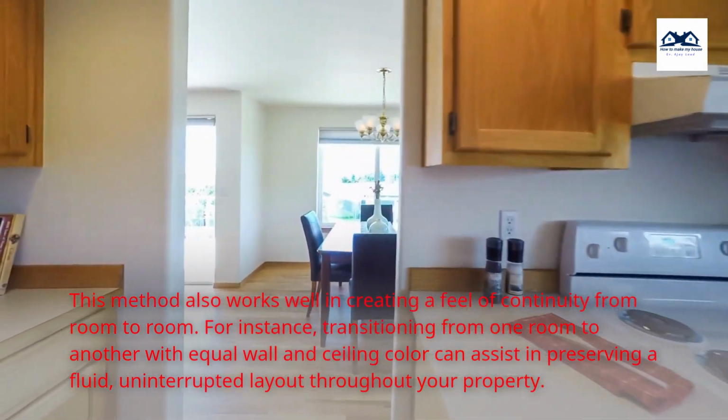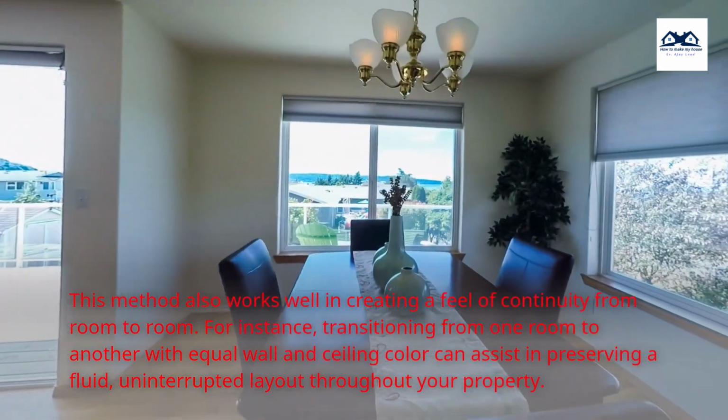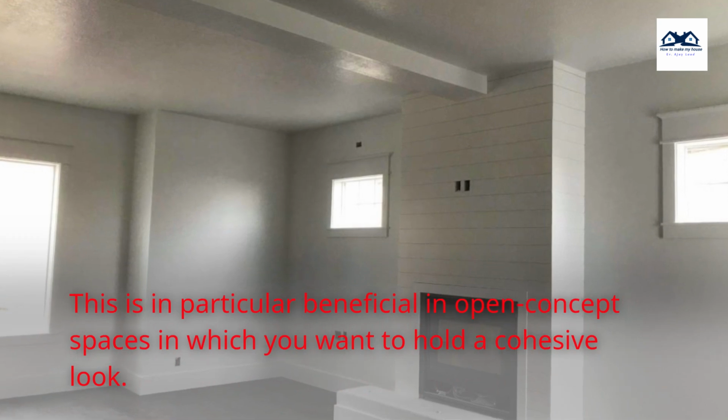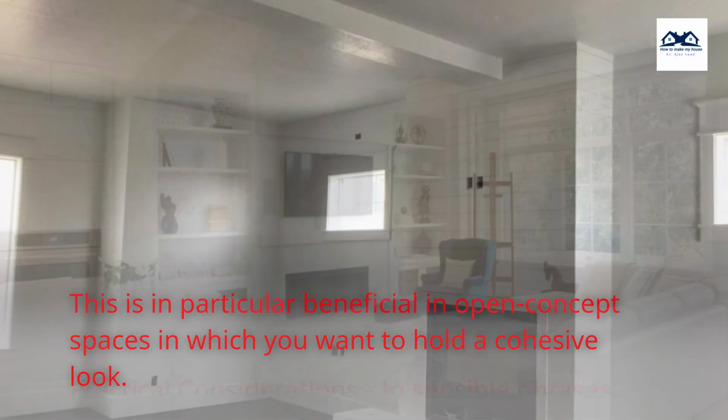For instance, transitioning from one room to another with the same wall and ceiling color can help in maintaining a fluid, uninterrupted design throughout your property. This is particularly beneficial in open concept spaces where you want to maintain a cohesive look.